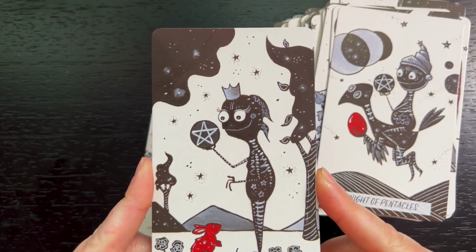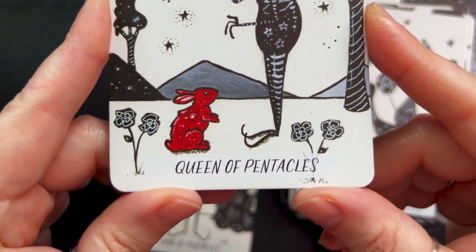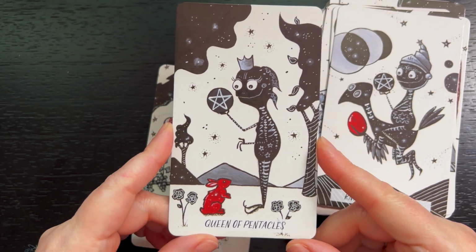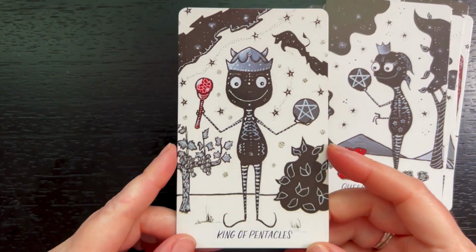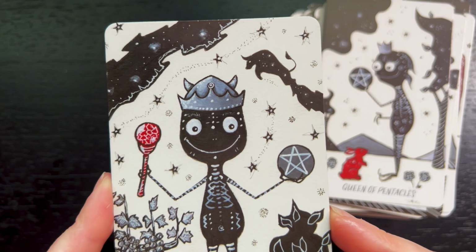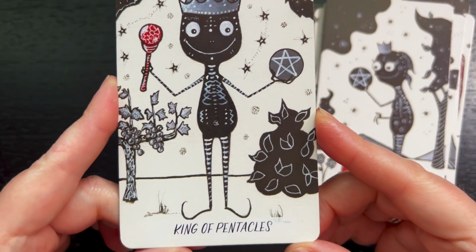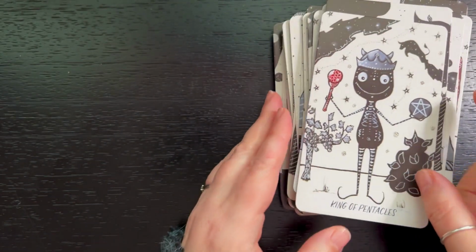The Queen of Pentacles. I adore this red bunny. And our King of Pentacles. And we have Taurus in the background. This is such a fun deck.